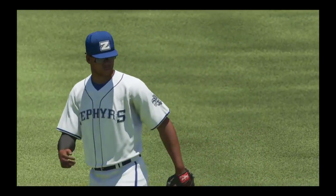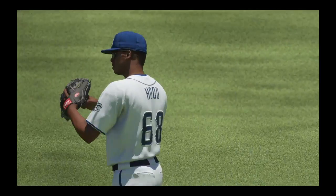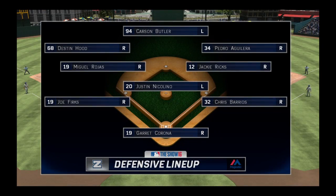With a moment now, here's a look at the Zephyrs on D. It's brought to us by Majestic. Eric, what do we need to know? Well, Matty, one place you don't want to hit it is to the third baseman. Absolute vacuum down there. He's got great range. Some of the plays I've seen him make, absolutely ridiculous.